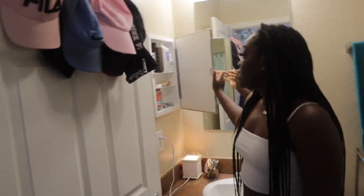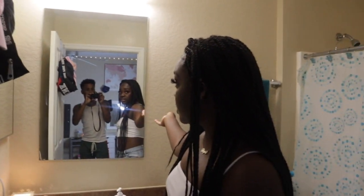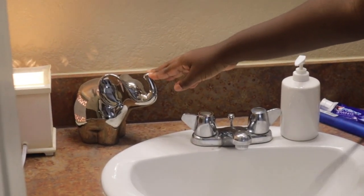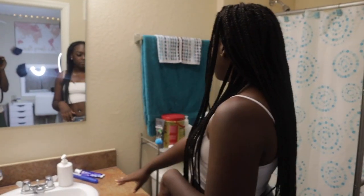I can put all my necessities in here. I have my mirror here, obviously. Then I have my little elephant. I might put her on that table that was in there, but I have my little elephant. She's so cute. And then I have like all my toothbrush and all that.